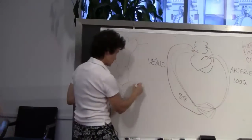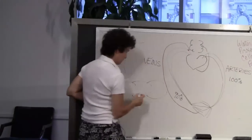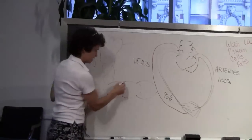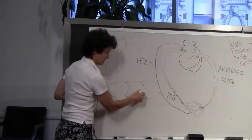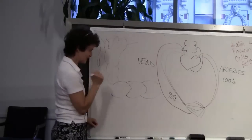And then we have larger lymph vessels that are down here, and these are made up of functional units that are called the lymphangion. This may be getting a little too technical, but it's good to know this stuff.